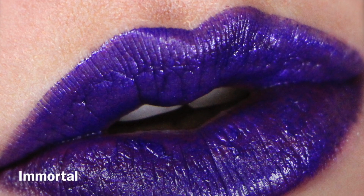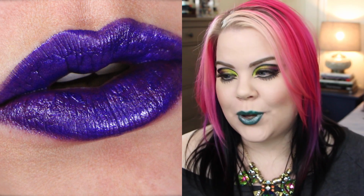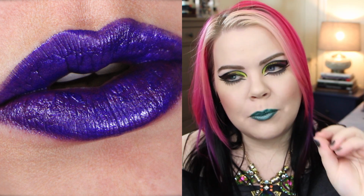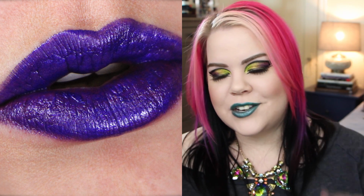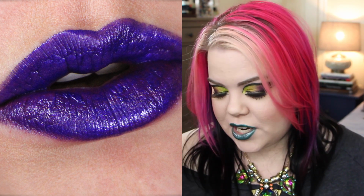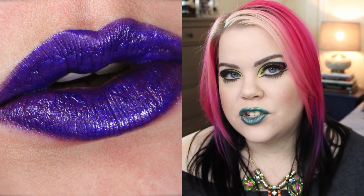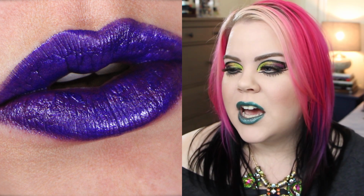The first one is Immortal, and Immortal is a really nice, very cool toned purple, almost leaning blue, but it just barely comes under the radar as purple. I really like this one. It had good pigmentation. It felt nice on the lips. This one was one of the less shimmery of the full bunch. And overall, it's a really neat color.